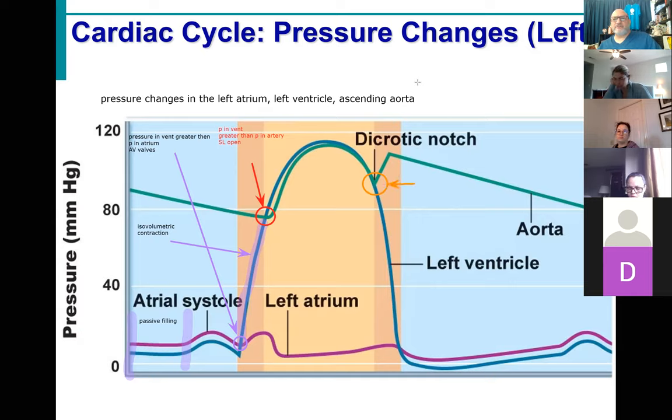Semilunar valves close. Why? Because the pressure in the system is greater than the pressure in the ventricles. Excellent. The pressure in the artery is now greater than the pressure in the ventricle. And as a result of that, our semilunar valve closes.